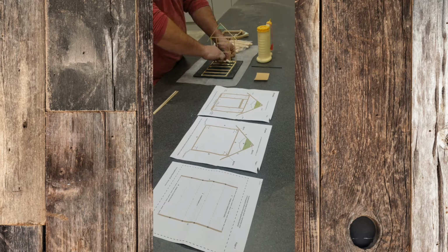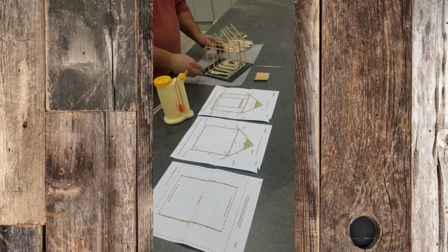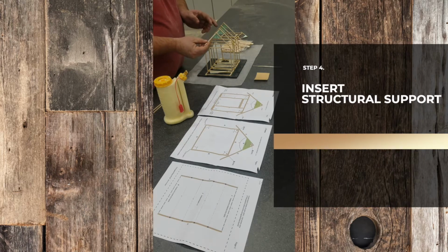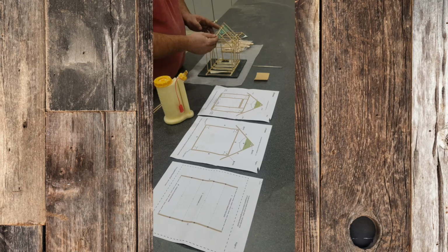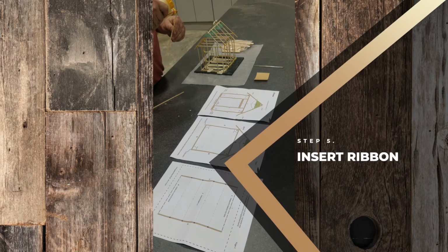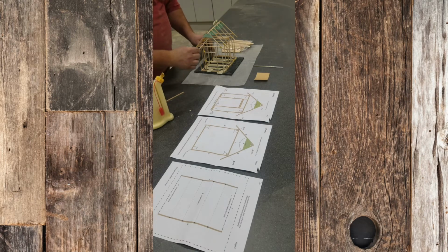I'm going to just take a piece of tape and put that down to hold that standing up so our glue can dry. I'm going to take one of my structural supports that are going through the top here and put it through there now. It's going to help us to keep this thing standing right above the gussets. We're going to also put a ribbon through that would be used to make sure everything stays all tied together. It says to put it underneath, but I'm going to put it on the top, which is another thing.